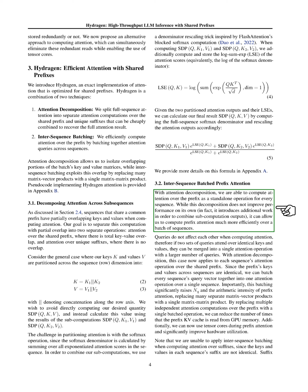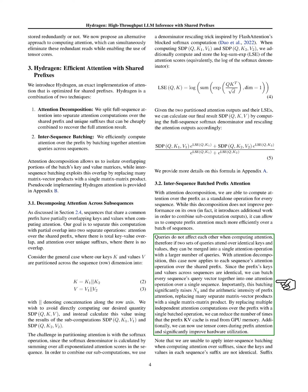This is especially useful when we're dealing with a common beginning part of the sequences, known as the prefix, because the keys and values here are the same for every sequence. By doing this, we can perform one big calculation instead of many small ones, which speeds up the process because it's faster to do one large calculation on a computer than many small ones. This also means we don't have to access the memory as often to get the keys and values, which further speeds things up. However, this trick doesn't work for the unique ending parts of the sequences, or suffixes, because their keys and values are different for each sequence.